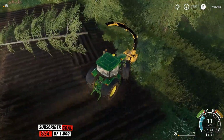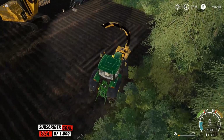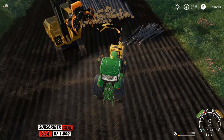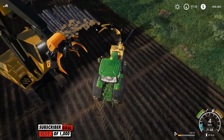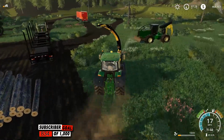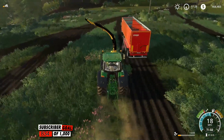Alright, this is a pretty small tree, so I'm just going to go ahead and grind it up. No sense in processing it, I'd only get one little log out of it. Alright, this should get us about halfway full on our chip trailer here.